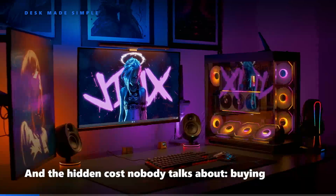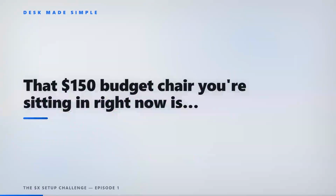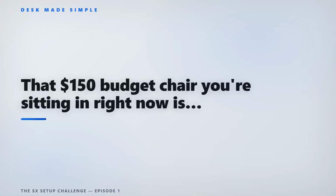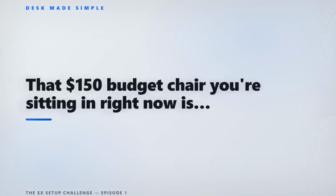And the hidden cost nobody talks about: buying wrong means buying twice. That $150 budget chair you're sitting in right now is quietly costing you in back pain and productivity you can't account for. And it's the most common regret purchase in every home office thread we analyzed.